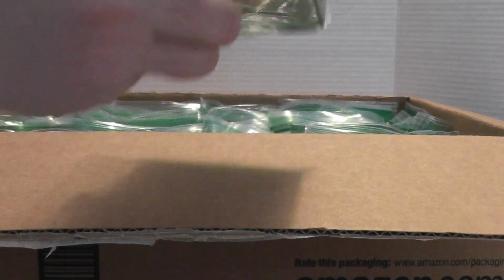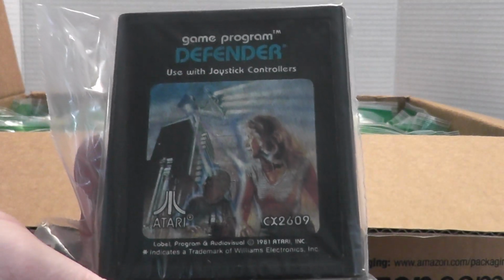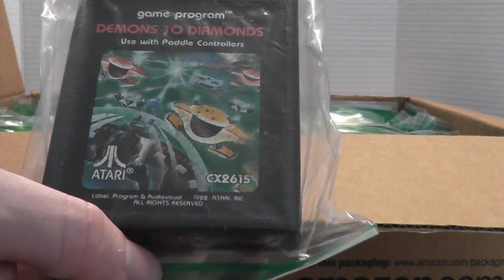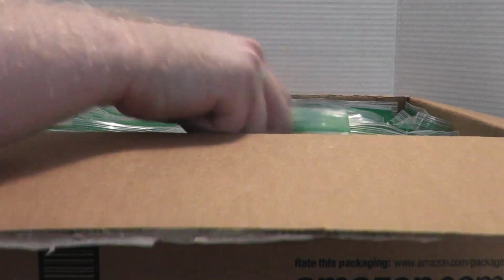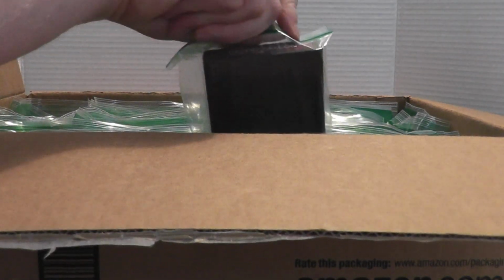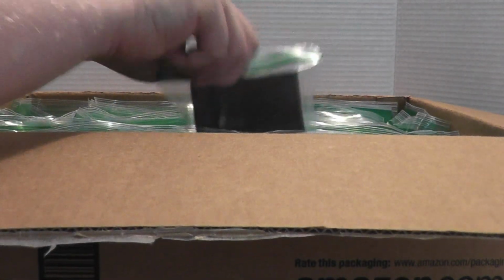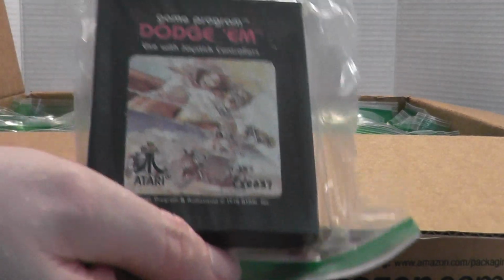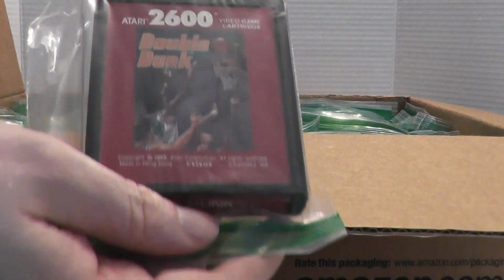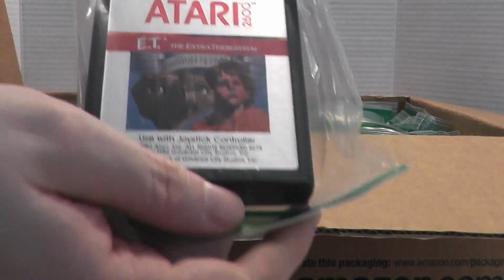Oh, there it is again. Then Defender, which I loved as a kid, but the flicker really bothers me today. Demons to Diamonds, that uses the paddle controllers. Desert Falcon. Dig Dug, a solid arcade conversion. Dodge 'em, a lot of the silver label games, if they're arcade conversions, are pretty good usually. And Double Dunk, that's a game I haven't reviewed. I need to try that out sometime.